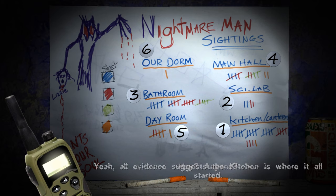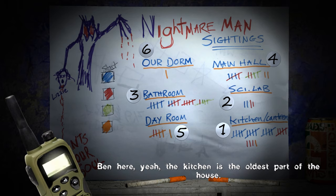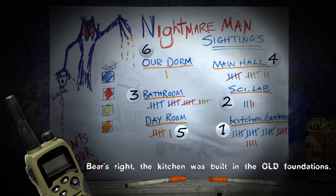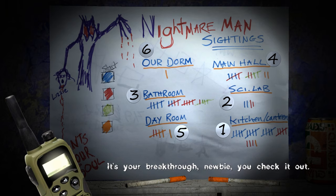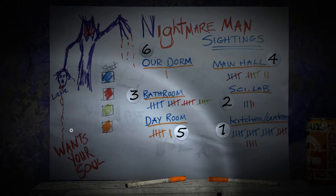Hey, anyone? Yeah, all evidence suggests the kitchen is where it all started. Repeat, did you say the kitchens? Yeah, our newbie has made a breakthrough. Yeah, go on. Ben here. Yeah, the kitchen is the oldest part of the house. Yeah, say again. Over. Bear's right. The kitchen was built in the old foundations. Right, hey, I'm going there now. Any ideas? It's blocked up, but you might find access from outside? It's your breakthrough, newbie. You check it out. Might find access from outside. That would have to be the padlock, right?